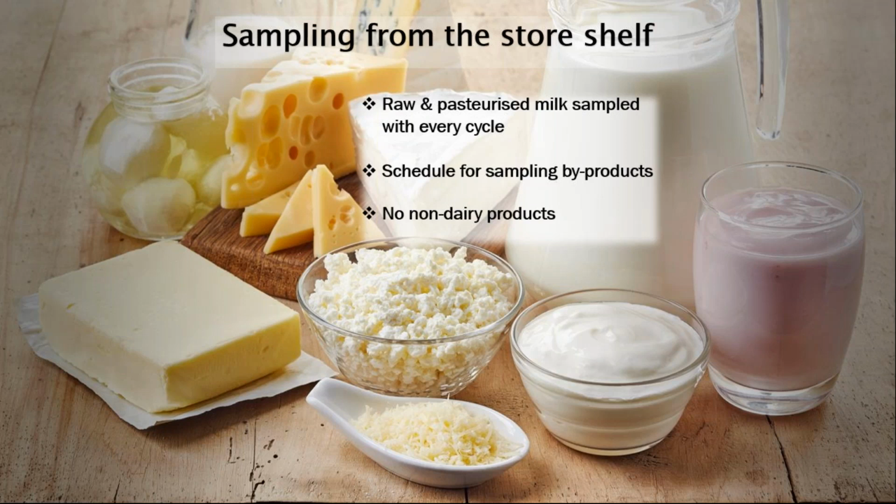We really want to please ask that no non-dairy products be sampled. And that is, for example, dairy-free milk or cream, or products like margarine or fat spreads. The ingredient list of the product can be checked, just to make sure that it is in fact a dairy product and that you can sample it.